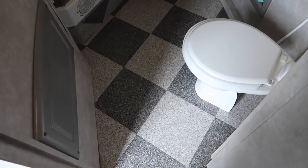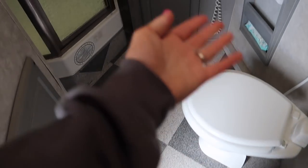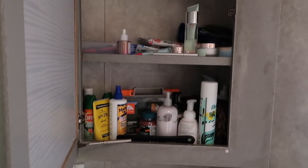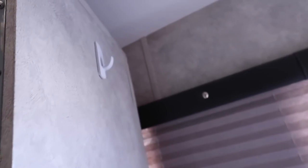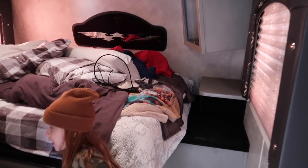Back here is the bathroom. So we've got the toilet, obviously. Sink. So much storage in this vanity too. Then we have the shower here, which is a really good size. There's a hanger right here. There's a hook. What do you think that's for? That's for hanging up your towel. Yeah, probably. And back here there's another storage.